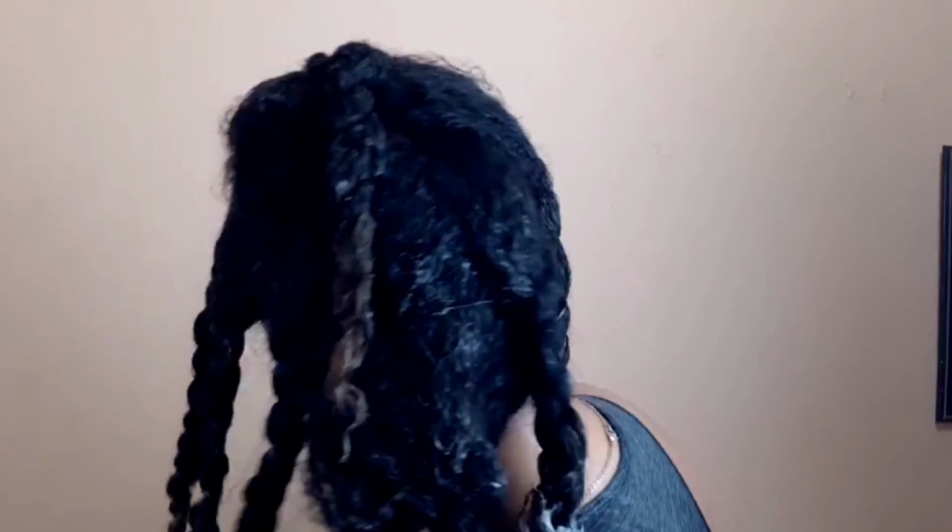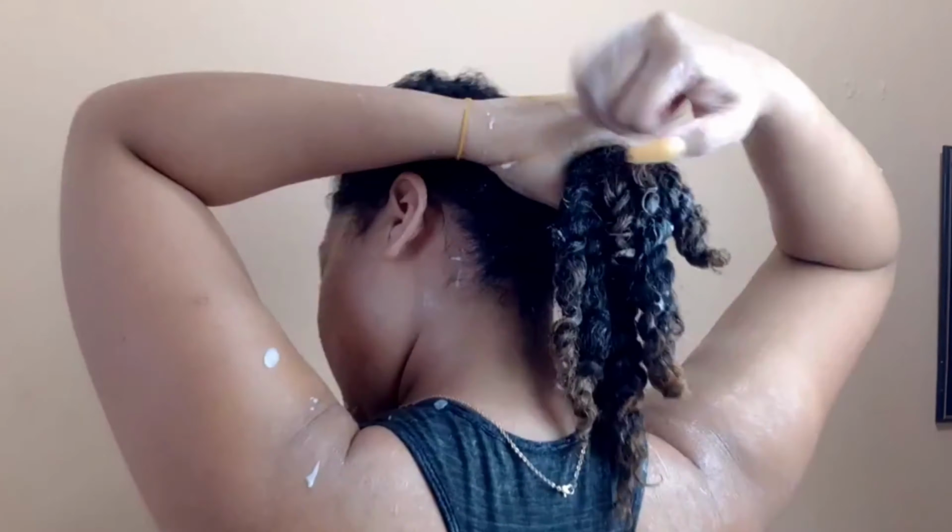So now after detangling, I'm just going to twist this off, and I usually leave the conditioner in my hair for a couple minutes. So I'm just going to section all of that away and move on to something else.